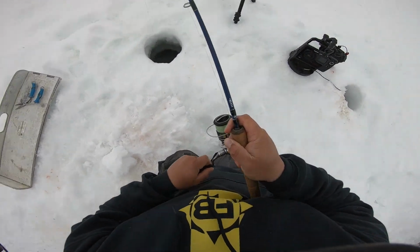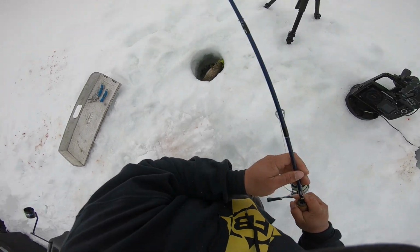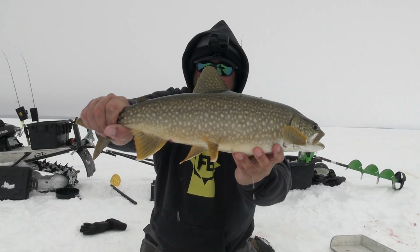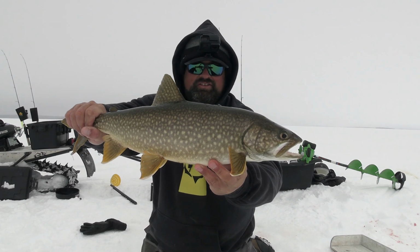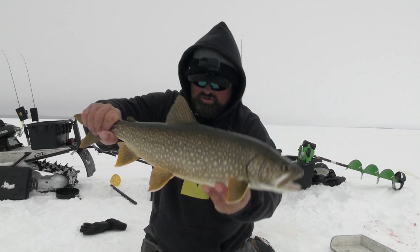Like I said, I was changing a head camera battery, having a sandwich, loving life. Just a little guy. Stout, little guy's got mud all over his tail there. That's crazy. I don't know if you can see it on that side. I can see it on this side. He's got mud on his bottom fin from being on the bottom of the tube jig there. Cool.